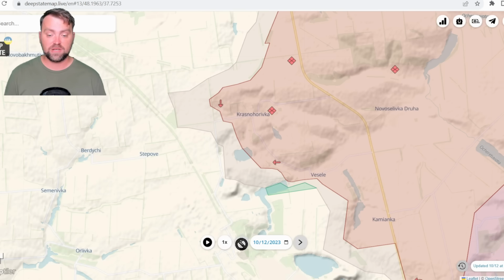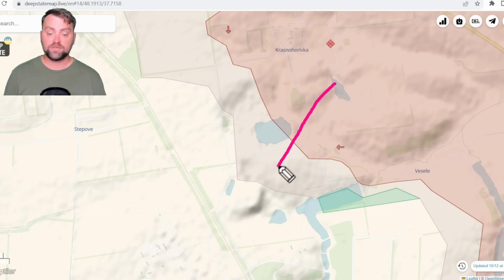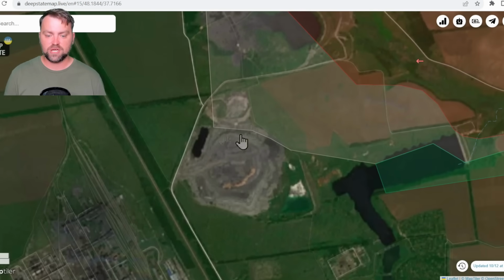Let's see the timeline. It was yesterday and it is today. They gained some of the territory, but none of the residential areas. The Russian army officials also say that they've reached this hill over here. It's an artificially made terracon, as we call them. Basically it is made out of the soil that was taken from the mines. Let's check out the satellite image. So now you probably understand what I'm talking about.